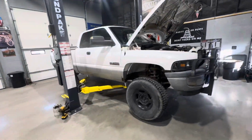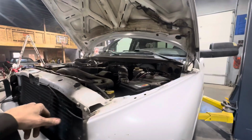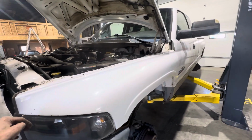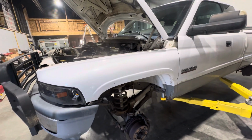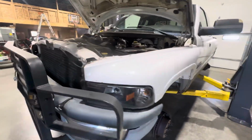What's going on, everybody? This is my 2000 Dodge Ram 2500. I'm gonna do some updates to it. I've been driving on the road, and my wheel will be like that. I'm sure all y'all who have a second gen know.